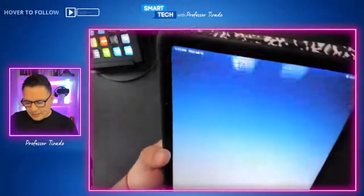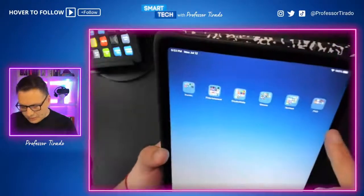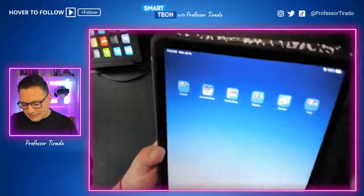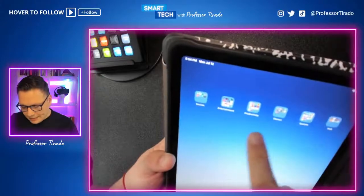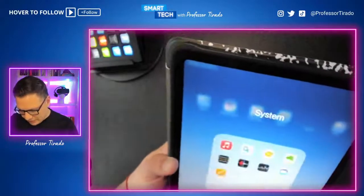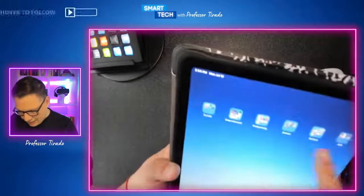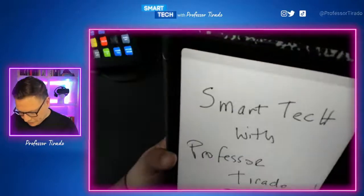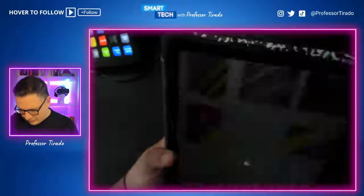If you are just joining, we were just demoing this particular product, which is the Apple iPad 11, along with the FinTai case, which again, I really like a lot. I'm trying to open up another application, which I did have currently available. Here it goes. All right. So we are going to do a new one of these.